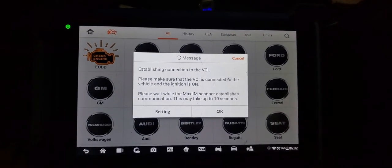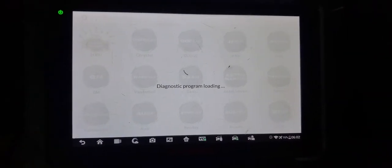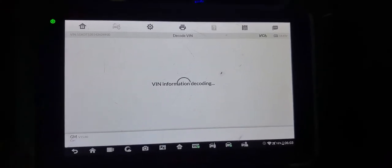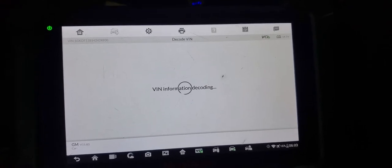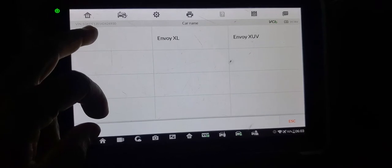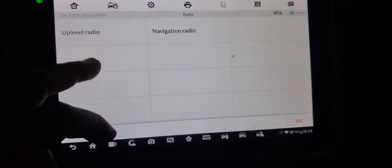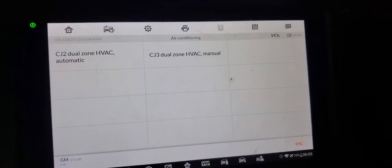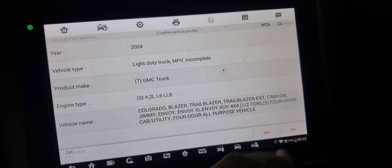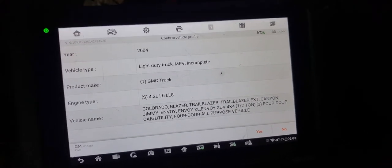Accept. Okay, that's good. I will say okay. That's the VIN number, and I will go directly to the misfire. This is an Envoy, right? Yes. XL? Yes. Four button selectable, yes. See here. Uplevel radio, yes. Air condition. This is the car, Trailblazer. All this family are the same.